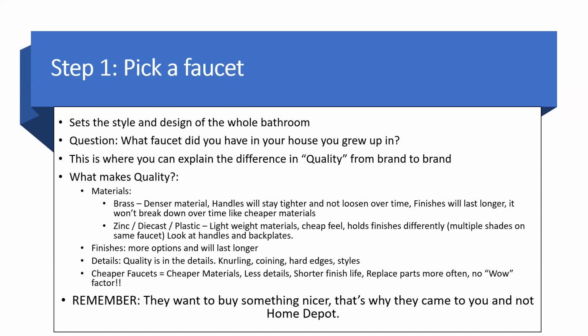A good example of this too is a lot of these brands that were known as quote unquote quality. They may have started out using all brass and that's how they got their name. And a lot of these manufacturers are going to cheaper materials like zinc and die cast and plastic. A lot of these manufacturers that you think are using brass, a lot of times they're cheapening out to die cast. So pay attention to that and know what you're offering to your customer. The finishes on those higher end brands, there's going to be more options and those finishes are going to last longer than your cheaper brands.